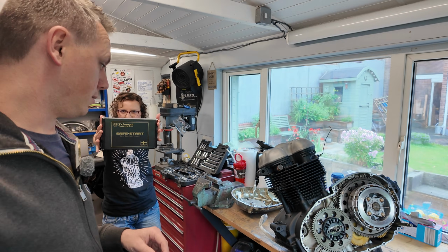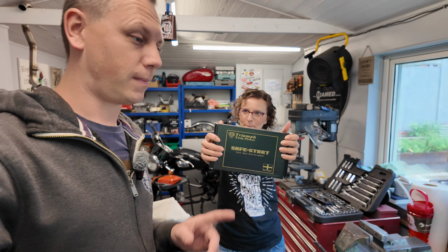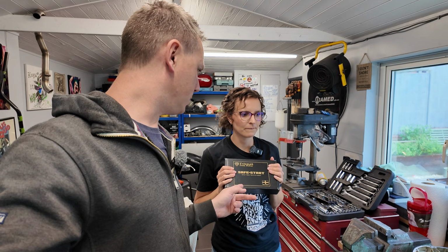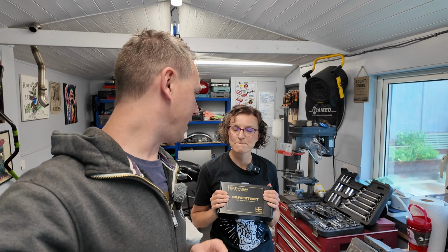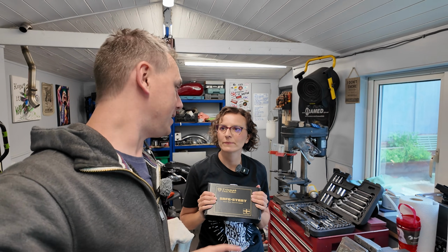Today is safe start day. So we fitted one of these on Freddie's bike. And Emily says I never learn from my mistakes. However, the last time I fitted one of these, I put the fresh oil back in the engine.